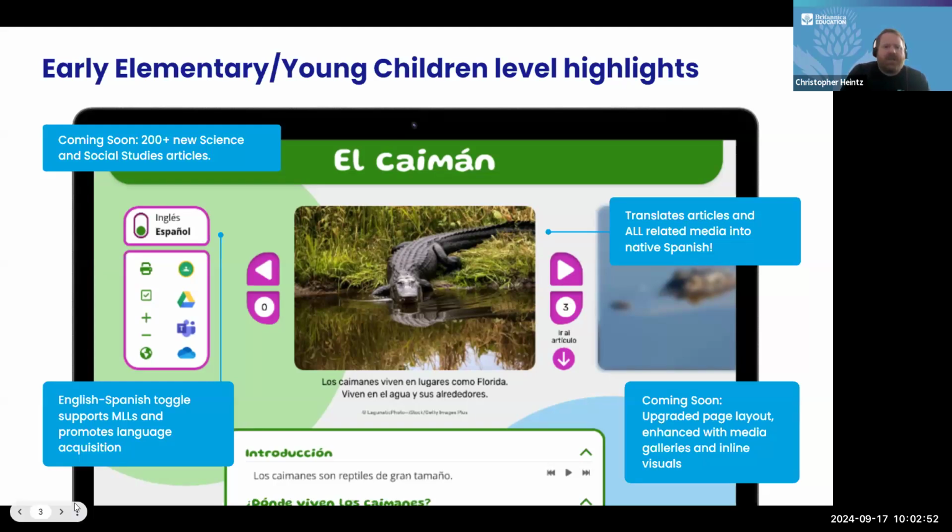But there are some exciting changes coming to the look of this platform. We are going to be adding a lot of new science and social studies articles. Our editorial team is working very hard to increase the amount of content that we have at the early elementary level. It is a low text interface that's really built for students to browse as they are working on their emerging reading skills. You'll also see a new English-Spanish toggle, which helps to support multi-language learners, promotes language acquisition, and really respects students' cultural backgrounds, those that are learning in Spanish or learning in English while they are learning English.